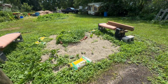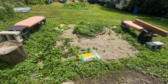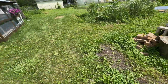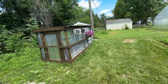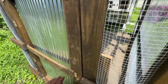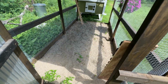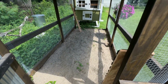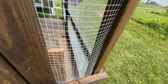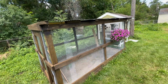But I also built these brick benches. Yeah, this is just an area, a work in progress. We're gonna get it together really soon. But we have our chicken coop over here, and that's what I did. I got a load of sand and put in here, and we had leftover sand, so I still have some work to do on the chicken coop. But this is the chicken coop.